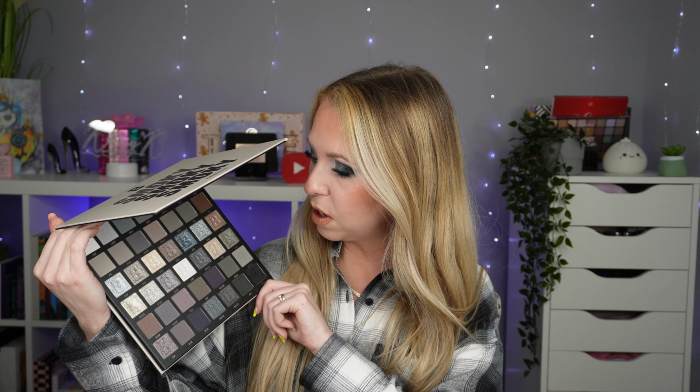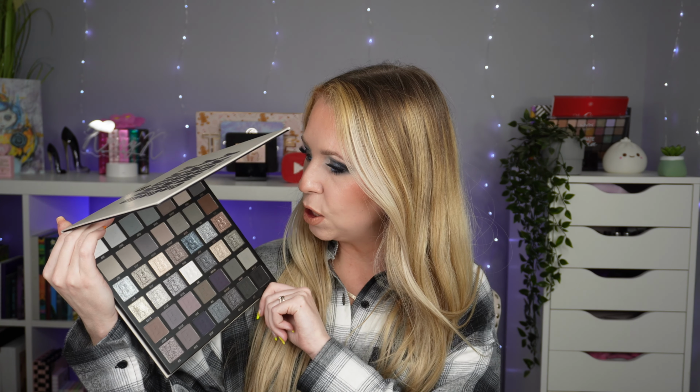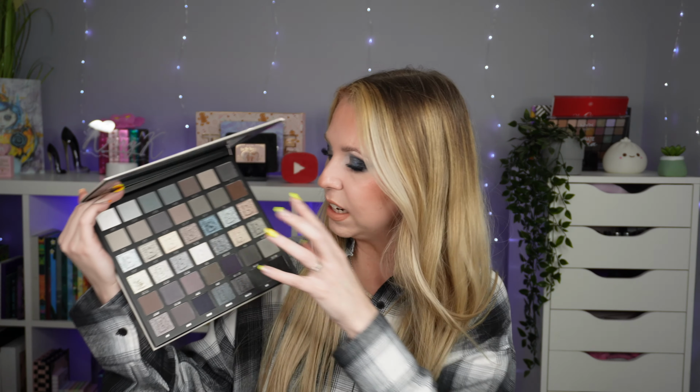I do like that we've got such depth in this. I don't feel like we've got any super duper light shades apart from maybe these two matte wise. I do like that we've got a lot of light shimmers though, so even if you do something really deep, you can put on the light shimmer to brighten things up if you want that toward the inner corner. But I think there's versatility in this despite it only being a smoky palette, if that makes sense.